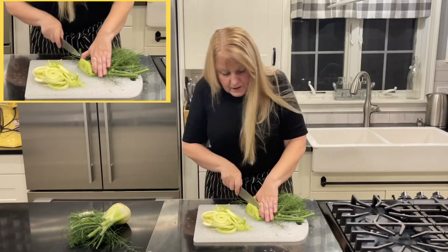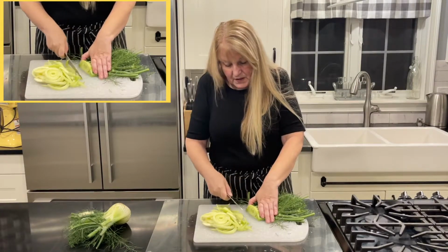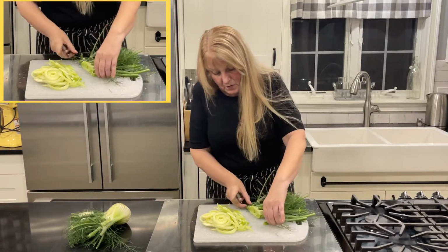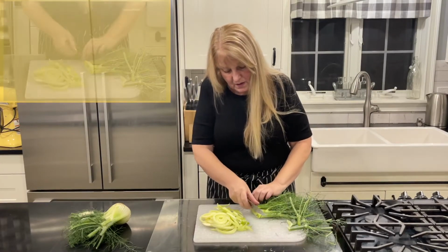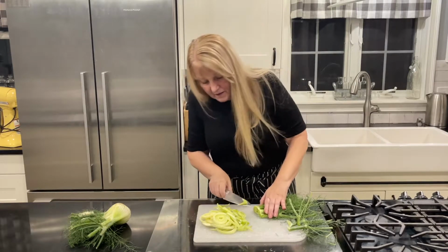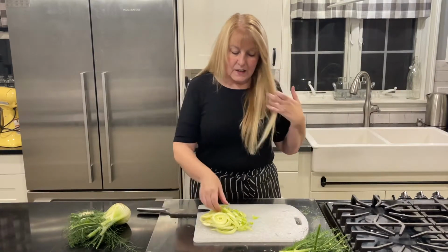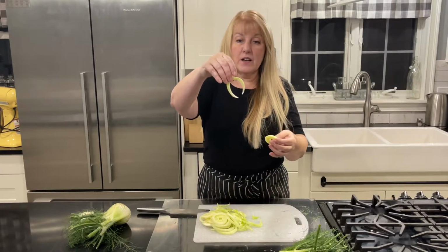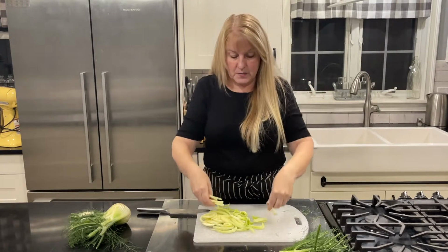So, once you've got really to the end of the bulbous part, I'm going to take those side bits away. That's pretty much it. So now you will see that it doesn't make rings like an onion. It kind of makes these beautiful crescent shapes.